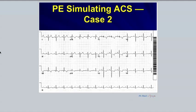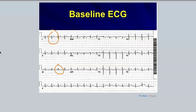But what was new in this patient wasn't S1, Q3, T3. And by the way, you'll notice there's also a little incomplete right bundle branch block pattern here, and that's a sign of right heart strain. But for some reason, the patient kind of had, well, that's kind of new, I guess. The patient already had a little bit of an R wave there. Not that terribly remarkable. So let me go back.